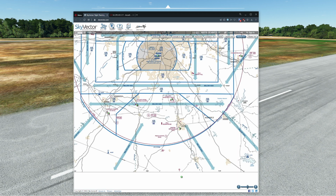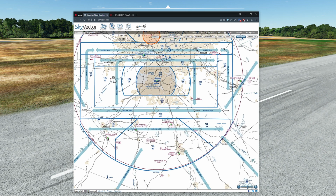Now, don't get these confused with the other 2 types of VFR, IFR kind of things, but we'll take a look at those at the end of the day.